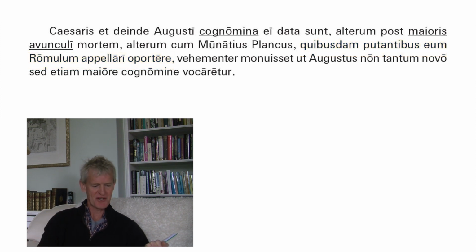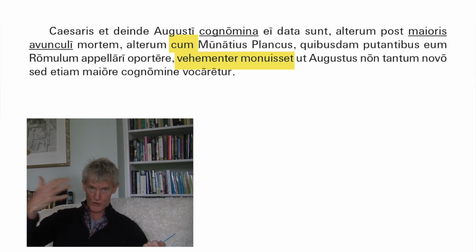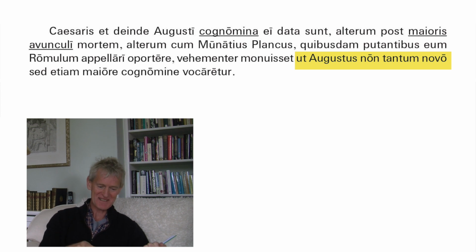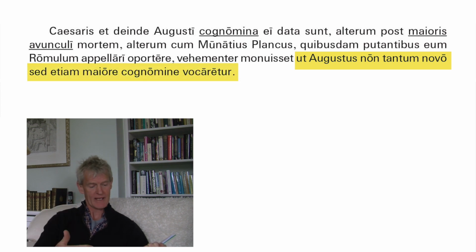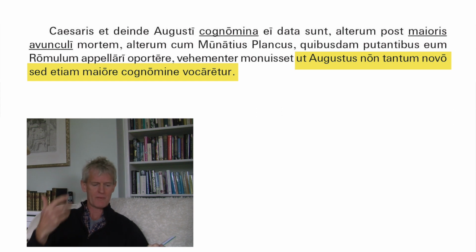Now, what did Munatius Plancus do? Munatius Plancus, cum vehementer monuisset. He very strongly warned or advised. Now, monuisset is in the pluperfect subjunctive, coming after that word cum, meaning when. Okay, when Munatius Plancus had very strongly advised. Now, what did he advise? He advised ut Augustus, non tantum novo, sed etiam maiore cognomine vocaretur. He very strongly advised that Augustus vocaretur, should be called, non tantum, not only, novo, with a new, sed etiam maiore, but even with a bigger or greater cognomen, surname.